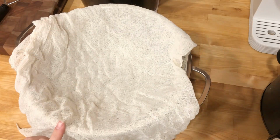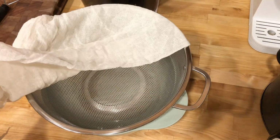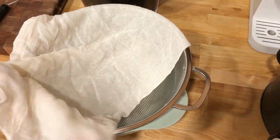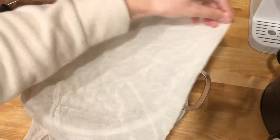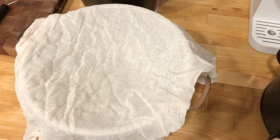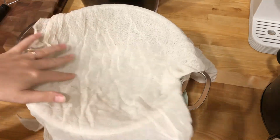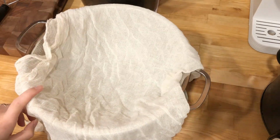All right, so right here I have a cheesecloth which is folded over, and then I have a colander underneath it and then a bowl underneath that so that I can strain all this out. If you want your apple cider to have less pulp in it, then you should use a muslin cloth instead, because that has like a tighter weave. So I'm just gonna pour my mixture into here and then squeeze it out.